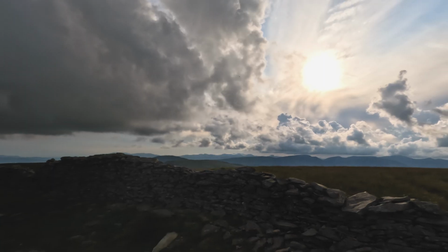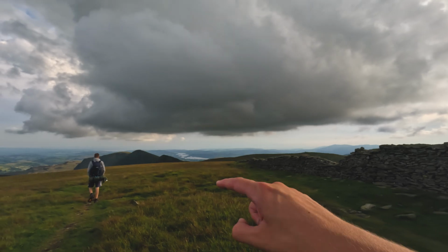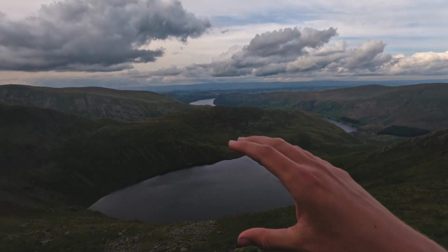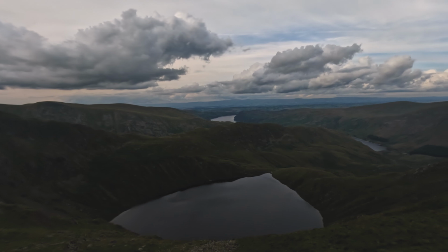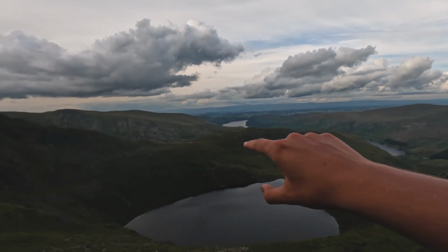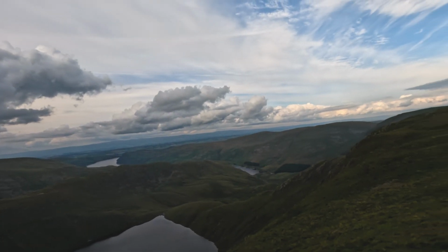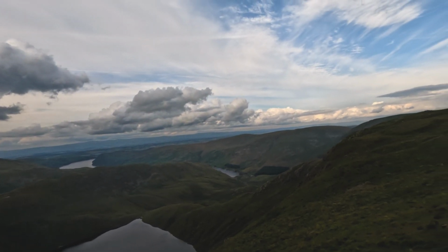So that's going to be the end of our views looking over that way. Nice view over Windermere. That's a good view. Looking over Blue Water. You can see over to Haweswater. And then you've got our route that we came out on. Clouded over a bit now, but when we're down here we'll have lost the sun anyway, even if it were out, so that's not too much of an issue.